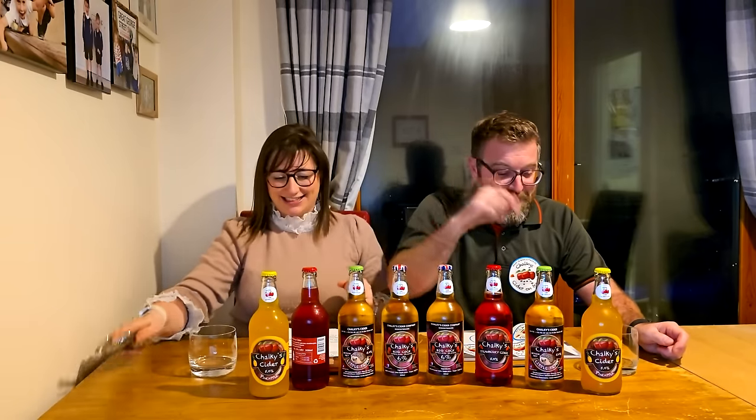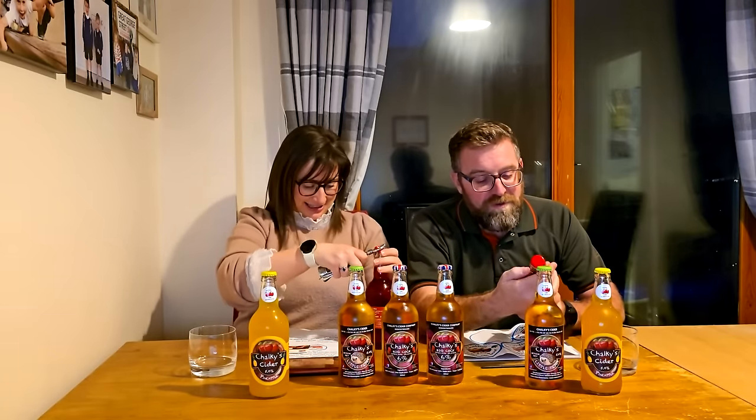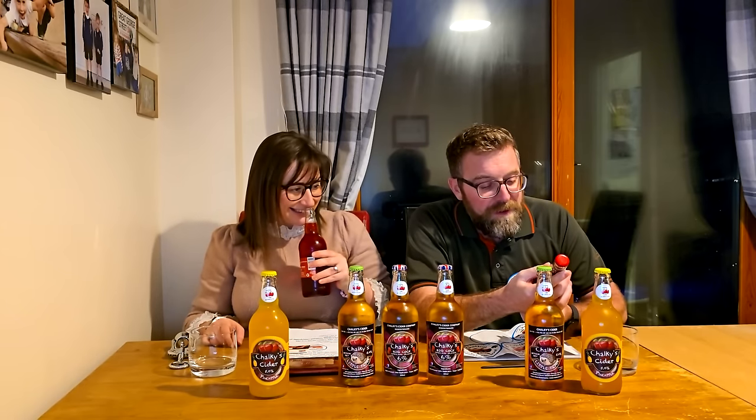Strawberry it is. Come on then. While you're opening it, Chalky Strawberry Cider, 5%. Contains 100% pressed cider, apple juice, strawberry juice. Free from artificial colours or flavours, and it does contain sulfates for freshness. Can I just say? 2.5 units.